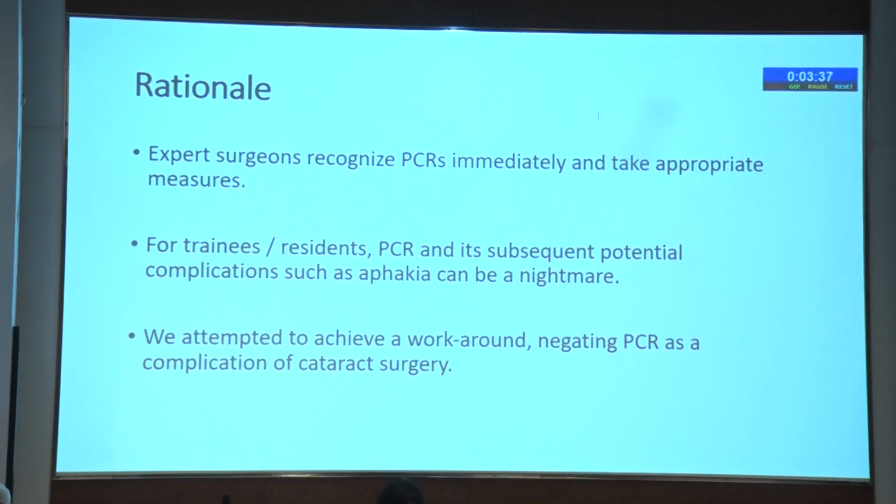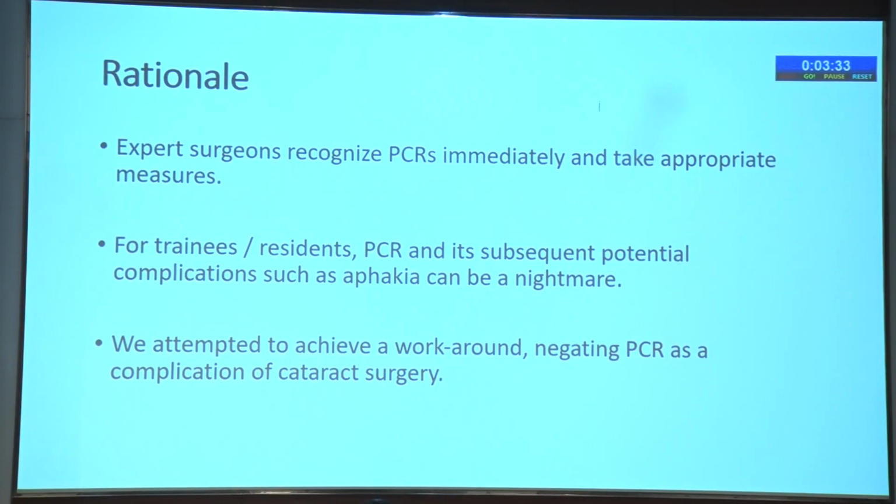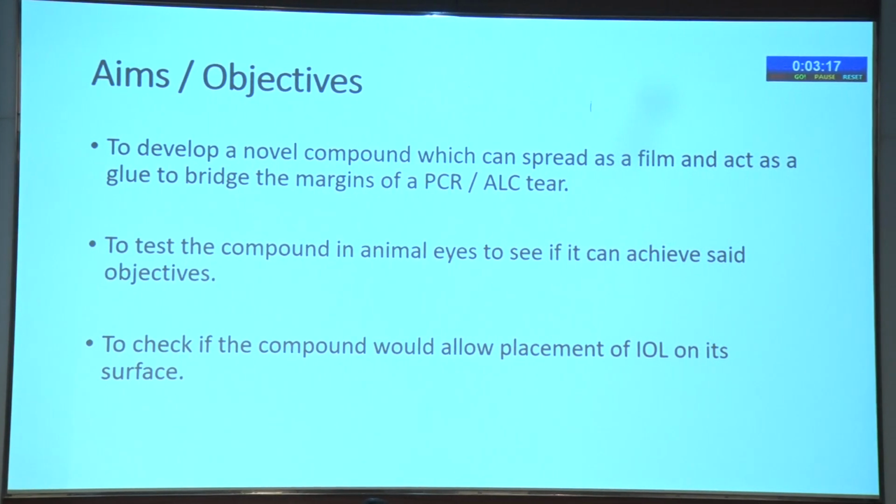For expert surgeons, PCR is usually recognized quite early and appropriate measures are taken, whereas for trainees or residents, PCR and its subsequent potential complications such as aphakia can be a nightmare. So what we attempted to do is to achieve a workaround negating PCR as a complication of cataract surgery. We wanted to develop a compound which can spread as a film and act as a glue to bridge the margins of a PCR or even an ALC tear.